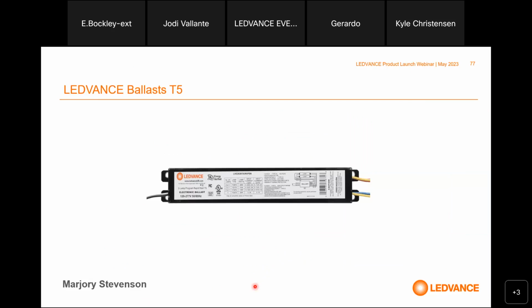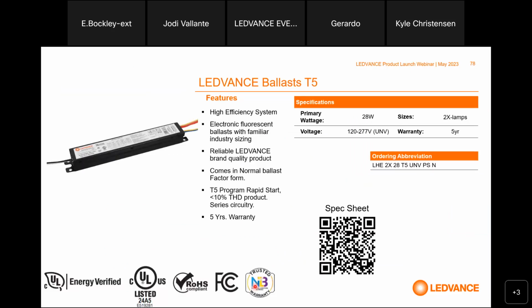Then I'll introduce the T5s, and then we'll bring Marjorie on to answer any questions. We're also coming to market with a T5 high efficiency solution. This is going to be normal ballast factor only, but it is program rapid start for your T5s. And you have less than 10% total harmonic distortion as well as series circuitry. So it's a very easy, direct replacement for Quictronic solutions.